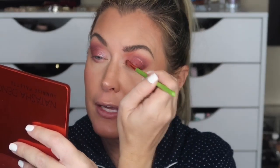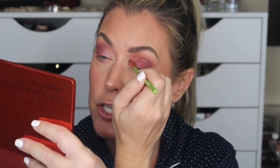I'm going back through and I'm finding eyeshadow palettes and using those, recreating looks or creating looks with those palettes, and not worrying about picking up every latest and greatest thing.